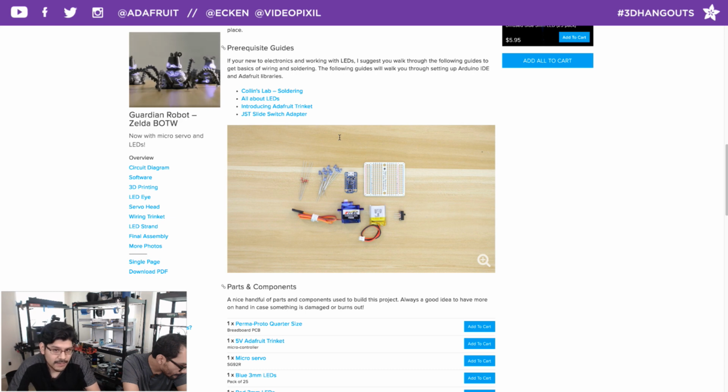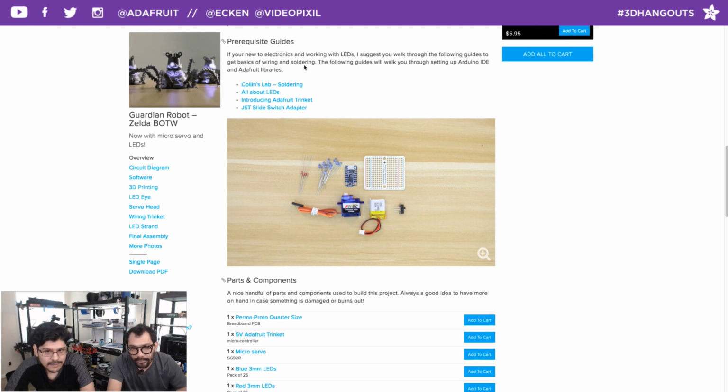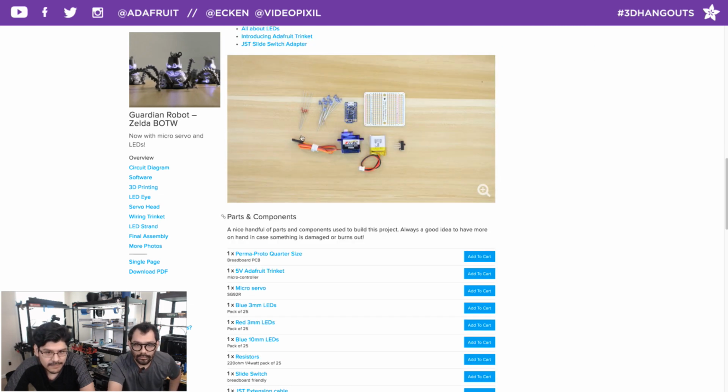And then I actually made a dedicated guide on just making a JST slide switch adapter, because I use them in so many projects. It's another great example of being happy I put a guide together, because I don't have to dedicate a page in the guide just for building a slide switch. It's always helpful when you can link to something you've already created a guide for. Yeah, totally. So that's what the prerequisite guides are listed there.